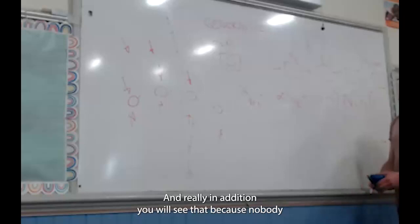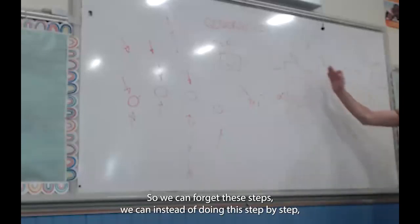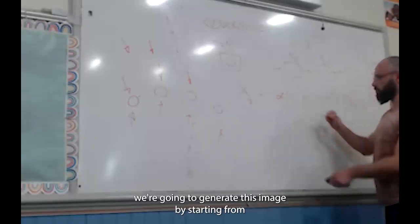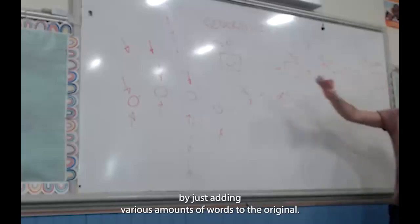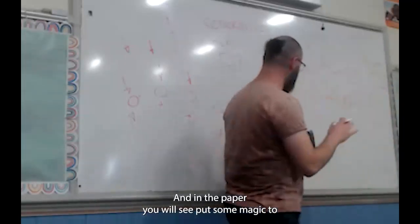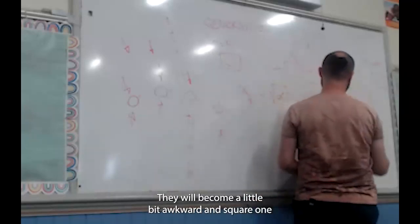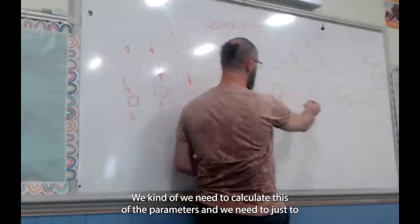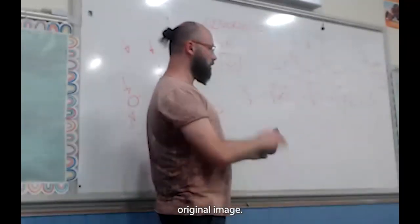Now, in the paper and in the real implementation, you will see that because Gaussian noise is really nice and we can easily combine a lot of Gaussians, we can combine these steps. Instead of doing it step by step, we prepare all this in one go. We generate the x_t image by starting from our initial image and adding some noise to it. So we can generate all those positions by adding various amounts of noise to the original image, and we don't need to do it step by step at all. In the paper, you will see that with some magic, this constant becomes a little different: it becomes the square root of alpha and the square root of one minus alpha for the noise, because of how the noise behaves. So we need to calculate these alpha parameters, have a Gaussian noise, and add it to our original image. That's how we get the whole training set.